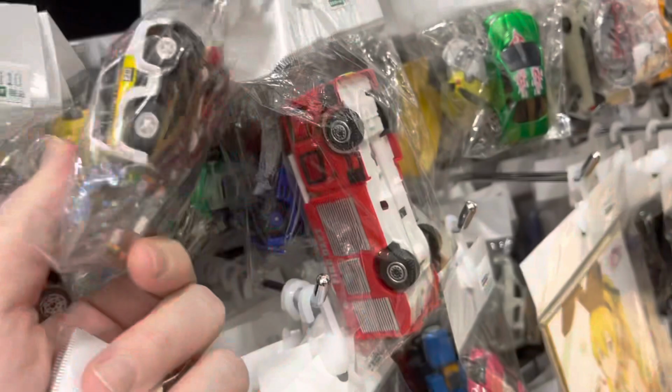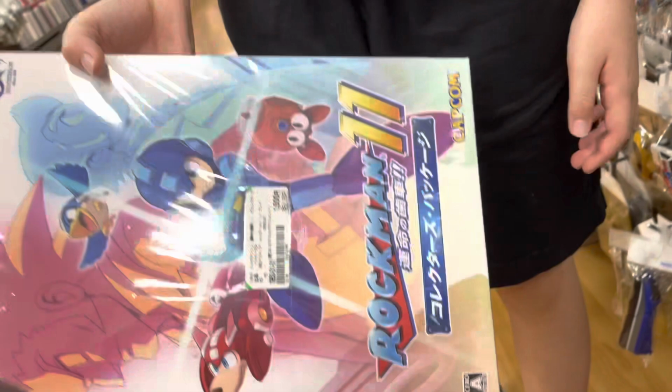I'm also looking for Chotoku. Mega Man or Mega Mind? Eh? Look, man.